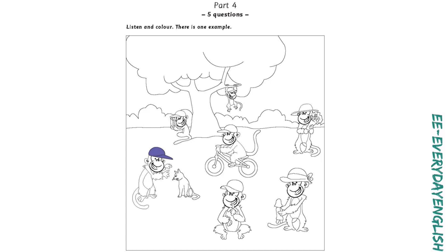Look at this picture. There are some monkeys in the garden. Now, can you see the monkey with the cat? Yes, I can see it. Can I color its hat purple? Yes, please. The monkey with the cat. Color its hat purple. Can you see the monkey with the purple hat? This is an example. Now you listen and color.